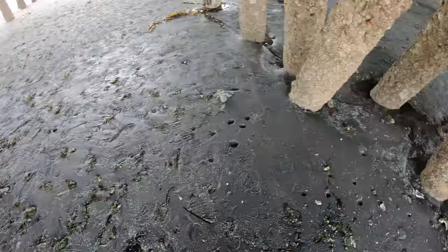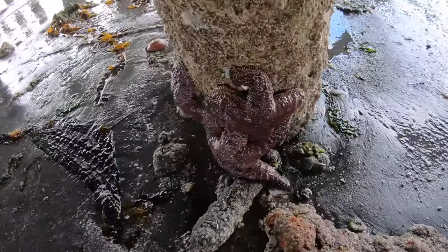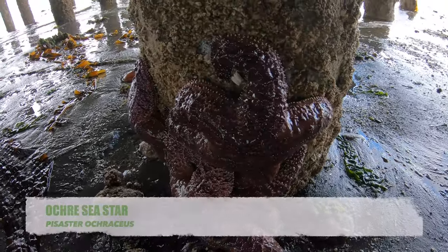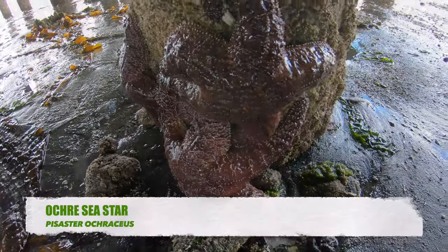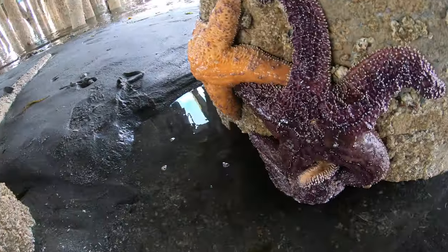There's some sea stars right here. There's an orange one right here.